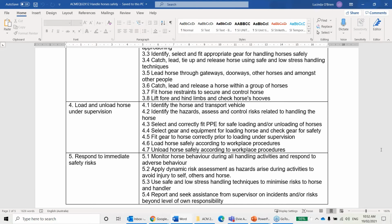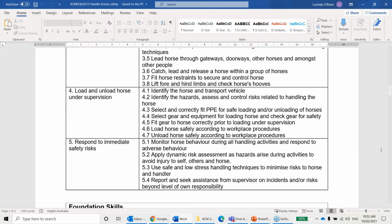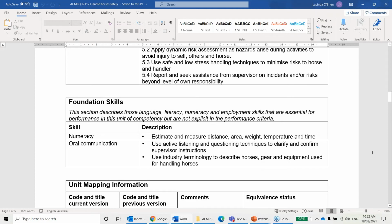So just scroll down to the foundation skills. Numeracy, I'm going to point out, numeracy has been added to most units, and it's quite a generic thing. Estimate and measure distance, area, weight, temperature and time. SMEs tell us all of those are important, whether you're feeding a horse, riding a horse, exercising a horse, those sort of concepts you need to know. And the oral communication we've made a little bit clearer.